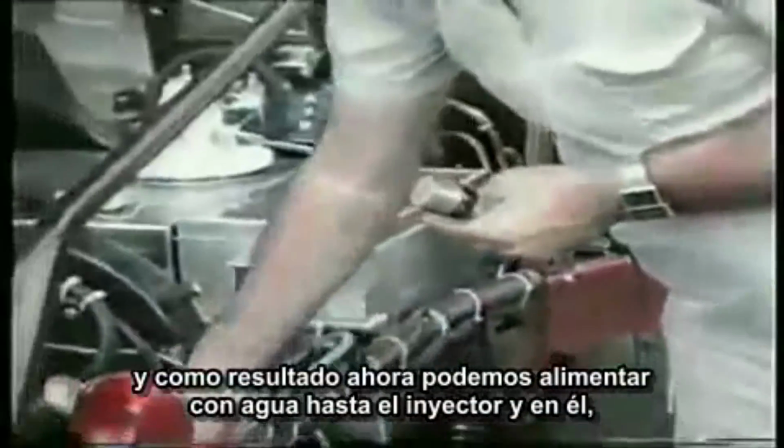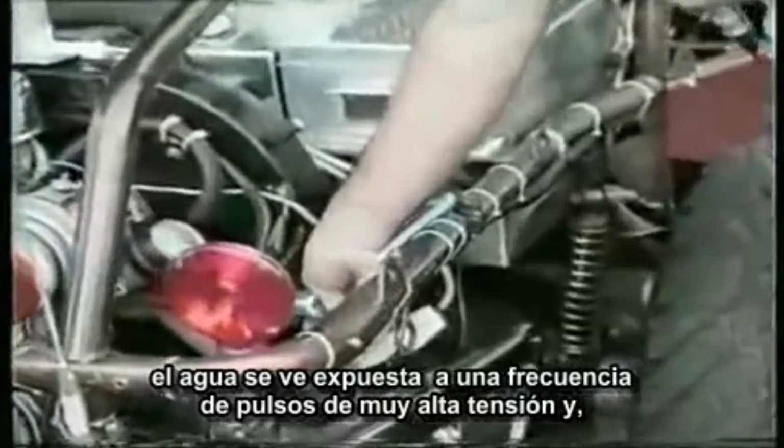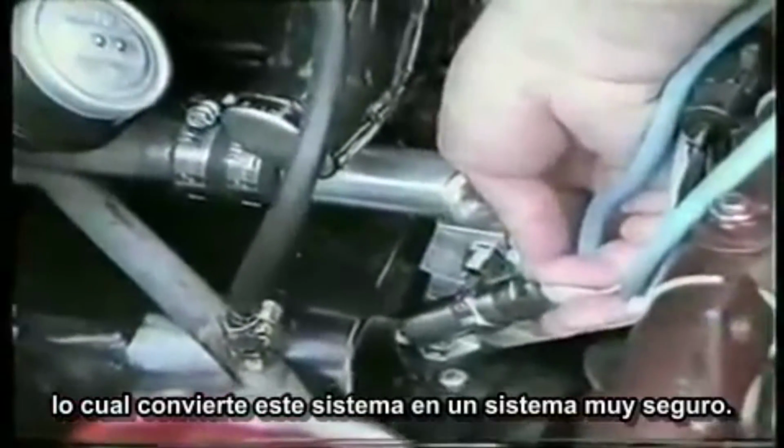And as a result, we can run the water up to the injector, which is now being processed and exposed to a very high pulse voltage frequency. As the water fuel goes into the system, the explosion takes place inside the cylinder. Therefore, it makes this an extremely fail-safe, operable system.